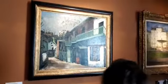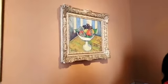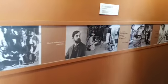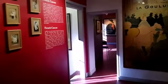Okay, so Maurice Utrillo. So he did this one here, and this one here. So there's another one of the garden here. And a little bit of a story of her life. And other artists here. There's Renoir, Toulouse-Lautrec. So this is the permanent exhibit here at the Musée Montmartre.